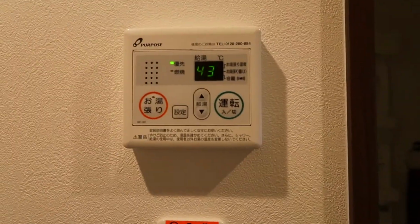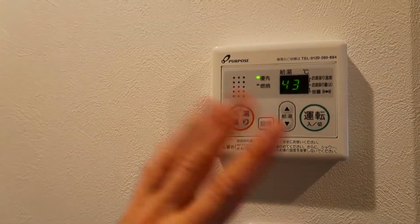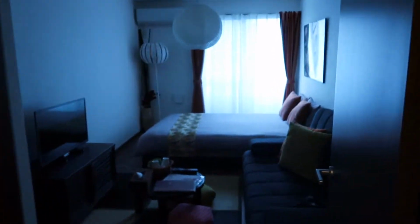My Japanese is not good enough, but I know this is, I think, on. Yeah, I'm not going to try to do that. So anyways, that is my Airbnb. Well, I hope you enjoyed that little tour. I know it was brief. It's just a small studio apartment.